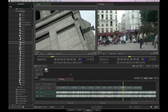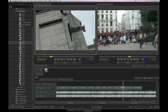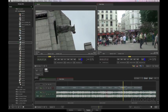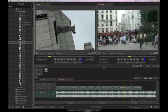Okay, and now I want to play back just my in and out. Let me scrub back to here, and if I choose play now, it's going to play it back, but of course it's going to loop the entire source, and that's not what I want. What I want to do is just loop my in and out. And here's where I'll click on the play button, but I'll hold it down to access the flyout, and you'll see we've got the play back in and out. And the hotkey is Shift \.